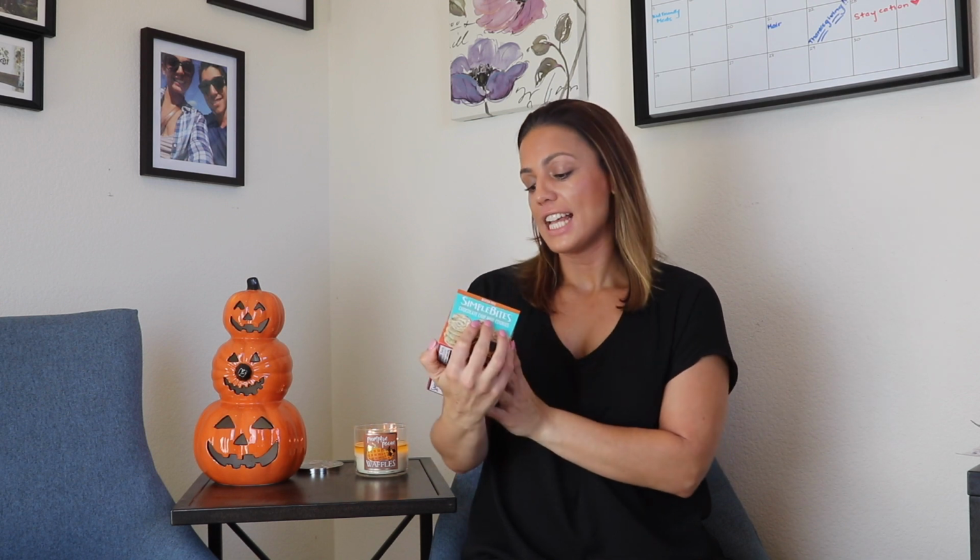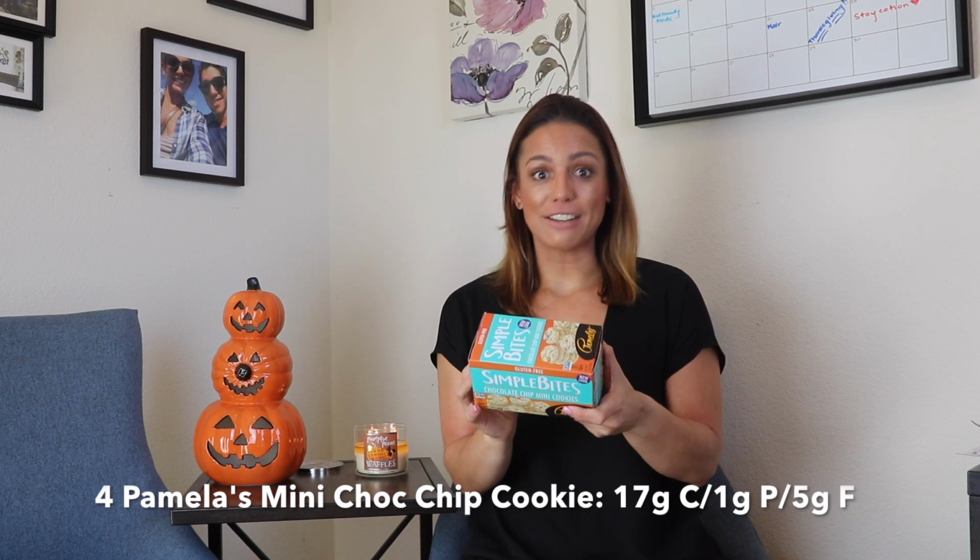Alright, our fifth and final staple are these Simple Bites chocolate chip mini cookies from Pamela's. These are a new find. I recently found these at Rayleigh's and I love them. 4 cookies for 17 grams of carbs. They're like mini cookies. They remind me a lot of Famous Amos. They taste just like Famous Amos.